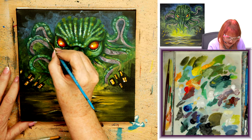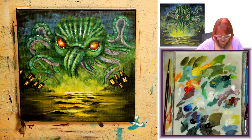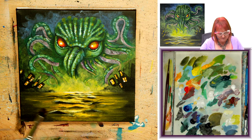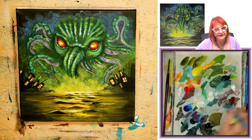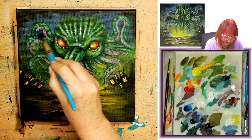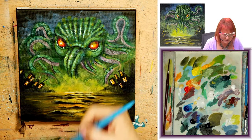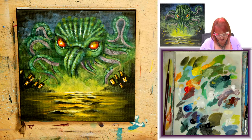And for some of the tentacles. I don't like how that worked out at all. I was just too heavy with my hand. If you can get it up quickly enough, you don't have to worry about painting over it. That was just a wet brush with water. That's how I fix a mistake, and just erase it.